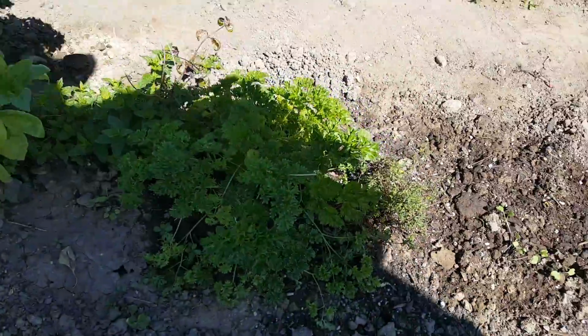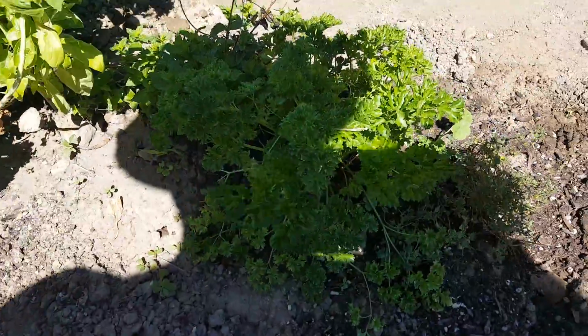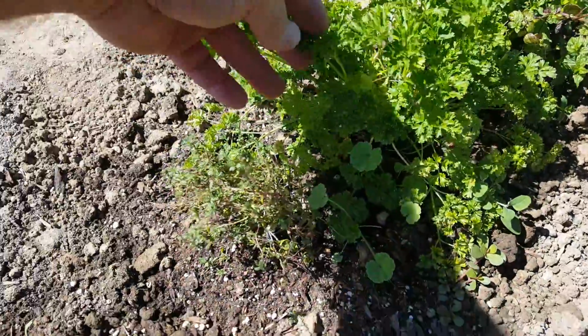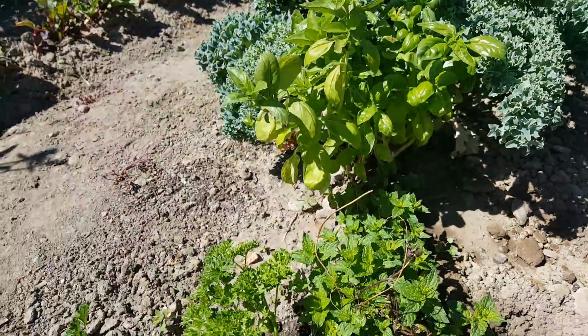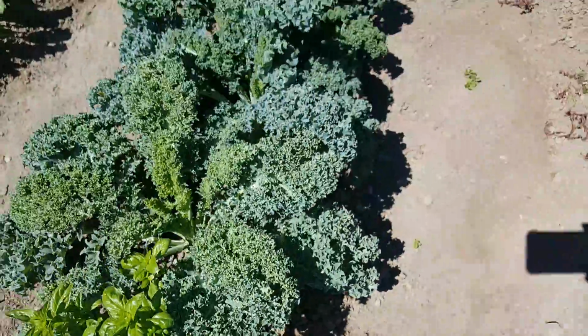And then this is also some stuff from the hydroponics. This is stuff that we started in January and then transplanted to a pot. And this is parsley. We got some thyme. We got some mint. And we got some basil. And it's still growing since January. It's amazing. And then this is some kale.